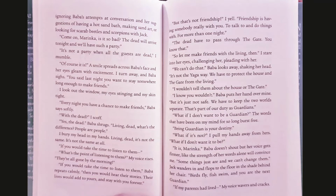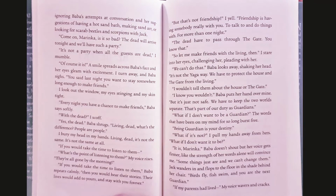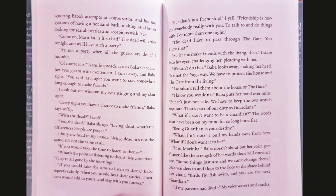It is, Marinka. Baba doesn't shout, but her voice gets firmer, like the strength of her words alone will convince me. Some things just are, and we can't change them. Jack wanders in and flops to the floor in the shade behind her chair. Birds fly, fish swim, and you are the next guardian.